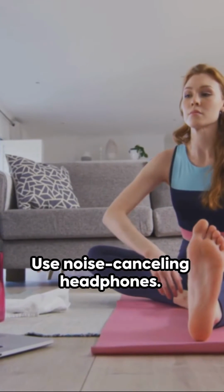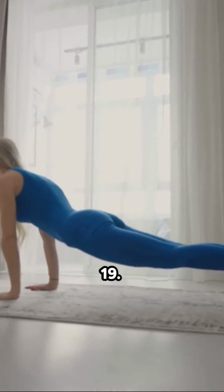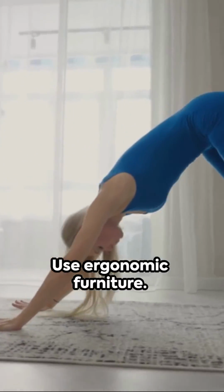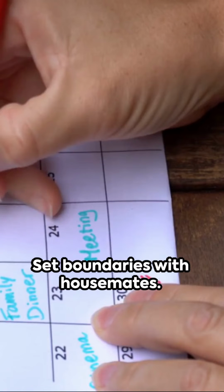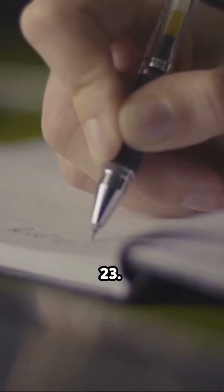16. Use noise-canceling headphones. 17. Communicate effectively. 18. Keep learning. 19. Use ergonomic furniture. 20. Keep hydrated. 21. Set boundaries with housemates. 22. Use a planner.